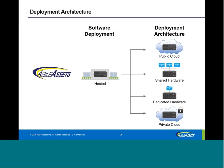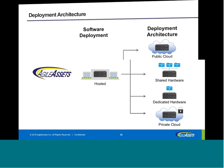We can deploy application on a shared hardware in our data center. This is quick and easy solution, and many customers select this option. We can offer dedicated hardware resources for the application deployment, and this is also possible, which is a little bit more costly to our customers, but provides certain peace of mind. And the last option is private cloud. We can deploy the solution in our private cloud in the data center and manage it effectively using the private cloud management tools.